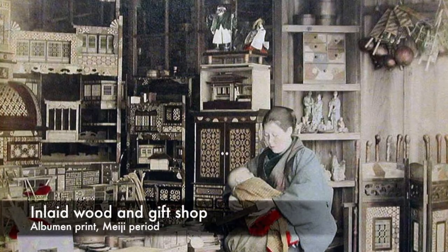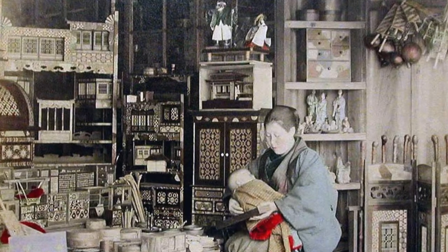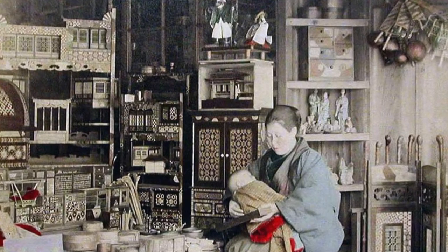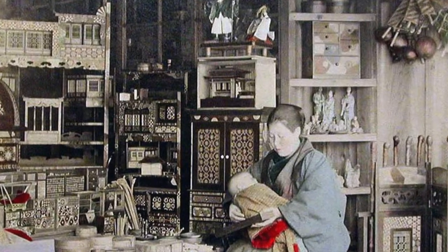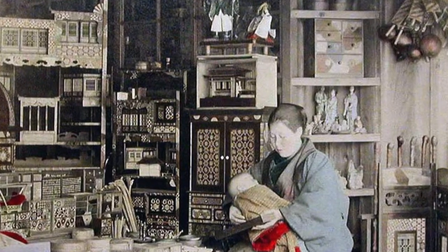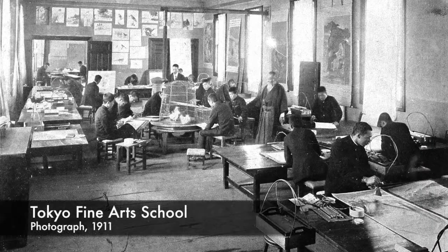One of the new government's principal goals was the international recognition of Japan as an equal among civilizations. One of the methods to achieve this goal was the policy of exportation of Japan's applied arts in order to promote the image of Japan as a place of industry and craftsmanship.